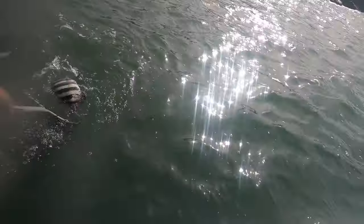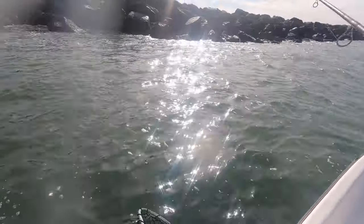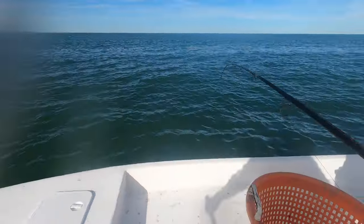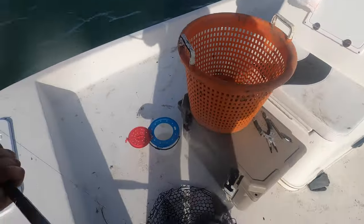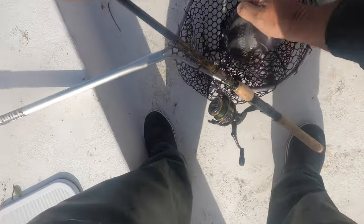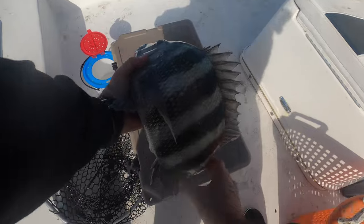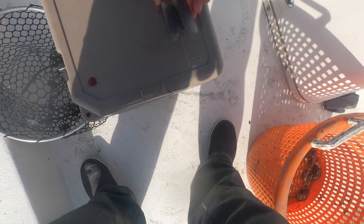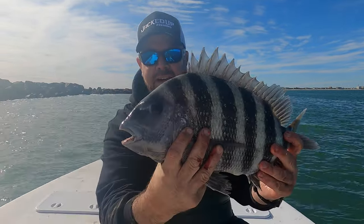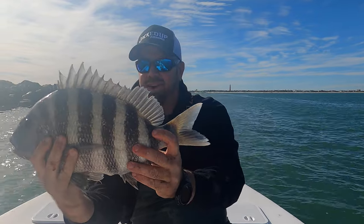Look at that bad boy. Oh, oh, oh, oh. That's what I'm talking about. Mom's gonna be eating good tonight. Let's get a good measurement on him here. Whew. Buddy. I'll tell you, about 18 and a half inches. All right, guys, look at that. That's a stud fish right there.